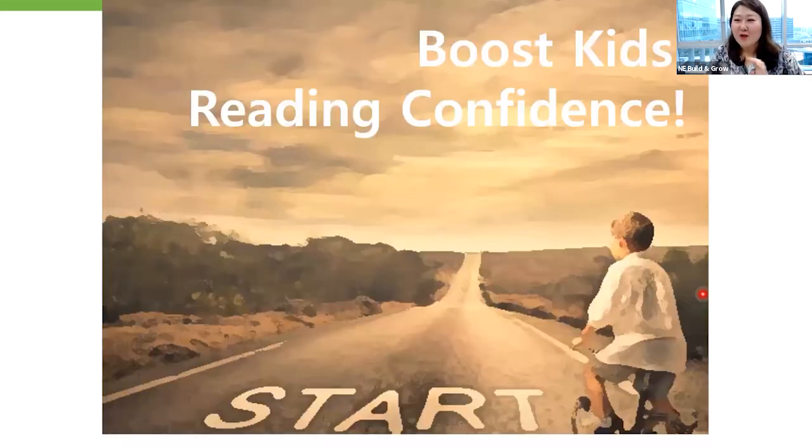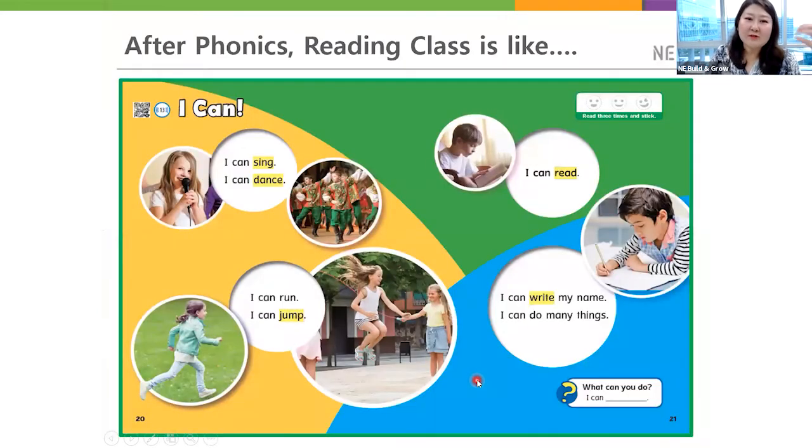So now we're going to look into one of the examples that you can do with those early readers. Boost your kids' reading confidence, but it's just a starting level. So let's get going. After a phonics lesson, you're going to have these decodable readers, right? So a reading class text is like this. If you look at that, I can.